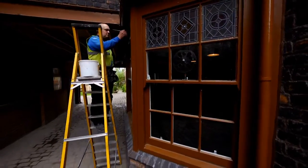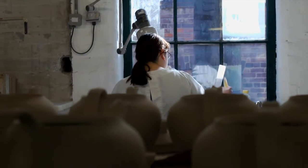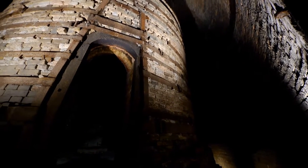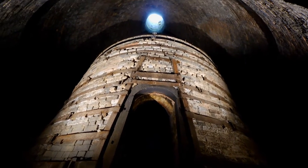What's special about this project for Heritage Lottery Fund is the quality of the heritage skills here and the fact that our funding is going to enable those skills to carry on as part of a successful working pottery. So by valuing the history, by conserving the buildings and the infrastructure, by supporting that training, Heritage Lottery Fund is able to bring jobs and support the local economy.